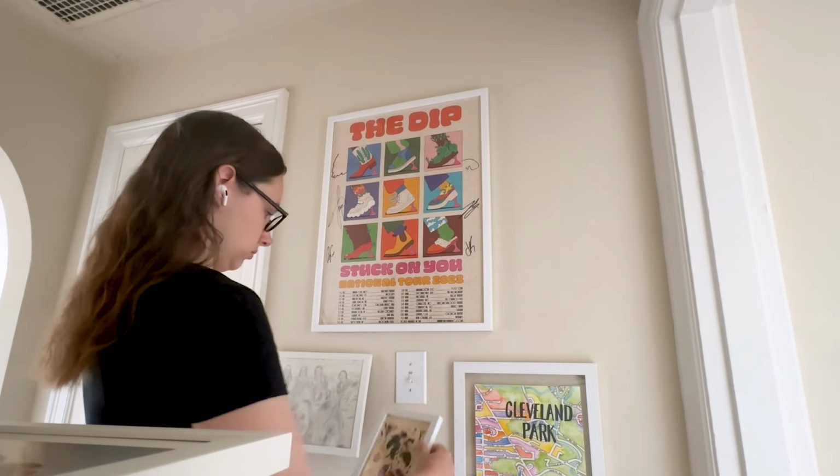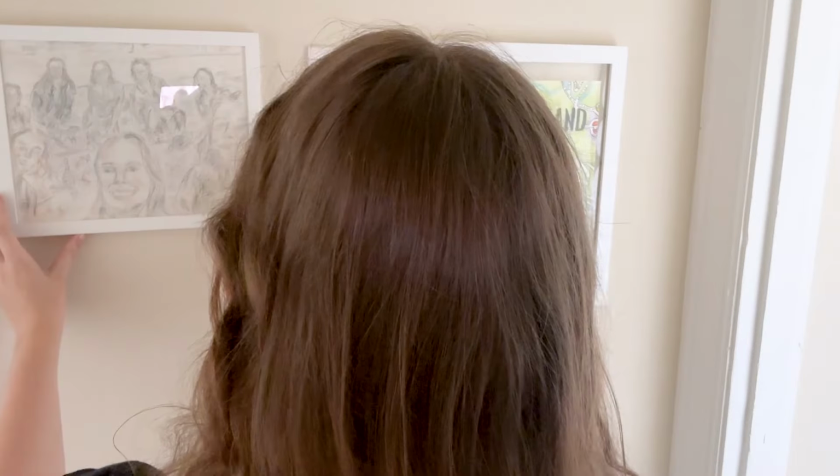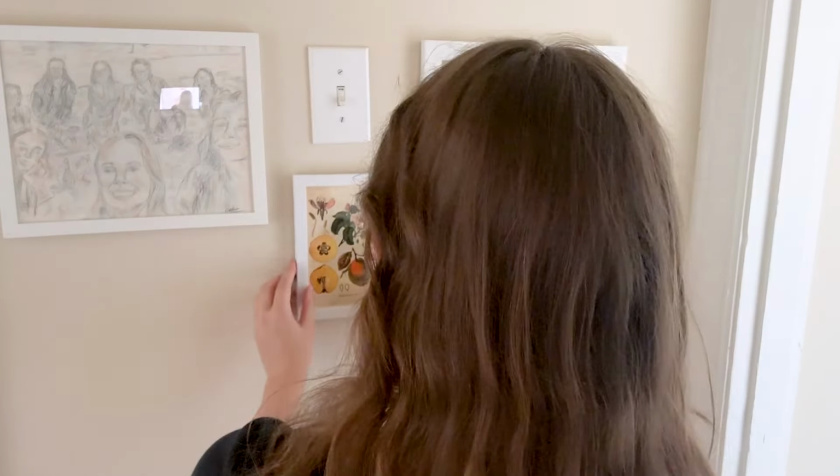I actually did a whole apartment updates video recently where I added more prints to the gallery wall, but in the end I just decided to keep these two where they were. I think changing my mind, putting things up, taking things down, it's always part of my design process as an amateur, so maybe I'll add more in the future, we'll see, but for now I like where it is.